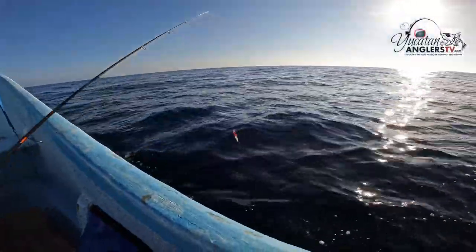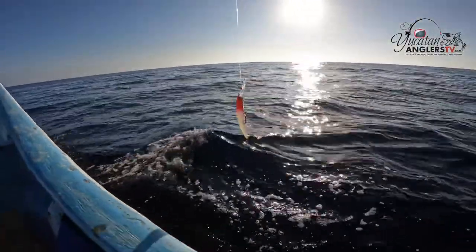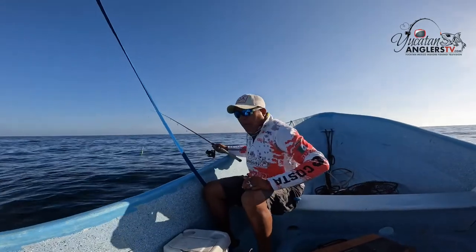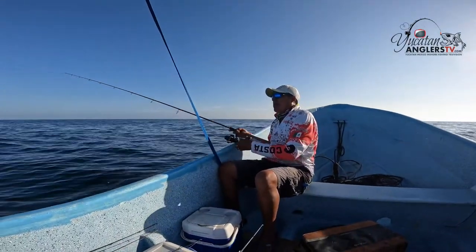All right, so we're gonna do a little trolling here. I got my Yozuri deep divers on here, crystal minnow deep divers. Gary's got the same one, but the bright orange and green flick.